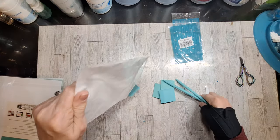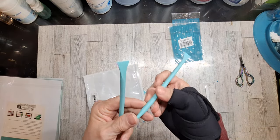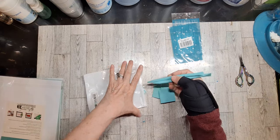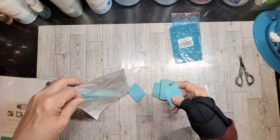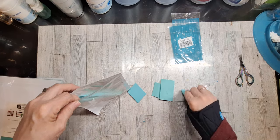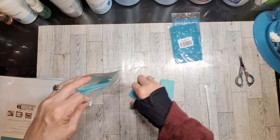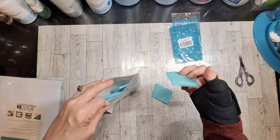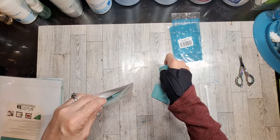Oh wow, these are heavy duty. Okay, those are sort of bendable, but that, I don't know. These are cool. I like those to put the paint on. And I like the fact that I have four of them, so if I'm using different colors, I don't have to stop. And they are firm enough. Yes, I do like these a lot.